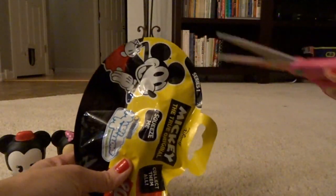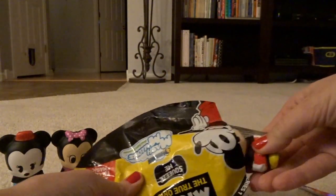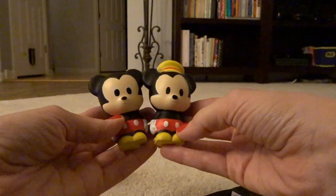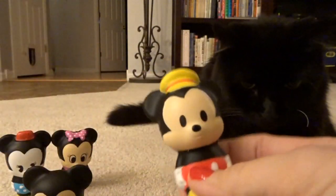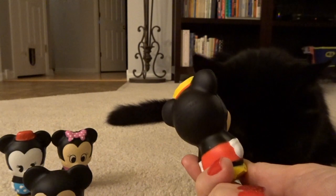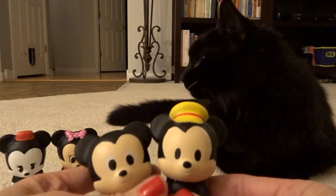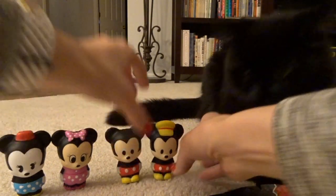Now let's see Mickey. And Mickey is... Oh, is that like a Steamboat Willie hat? All right, now I've got to look it up. He's almost the same, but this Mickey has a hat on. No, I don't think it's Steamboat Willie. He had a hat on in Steamboat Willie, but I don't think it's that. And look who came to check it out. I don't know if this Mickey's hat is from anything. If it's from anything, please let me know. But otherwise, it's just Mickey in a cute hat, which is perfectly fine with me. Look at him. Aw. And Hugo, look, you've got new friends.